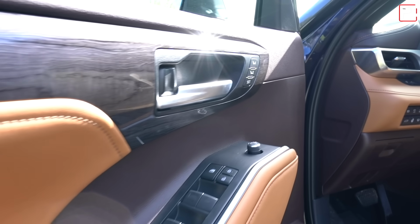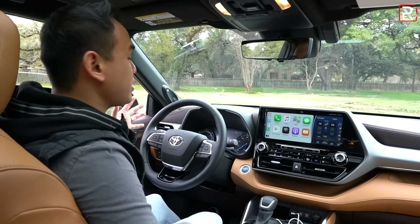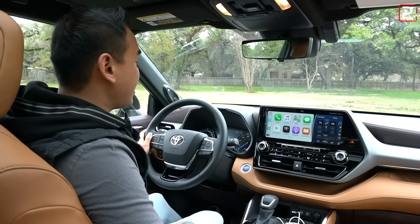That faux wood grain trim. All the windows are one touch automatic up and down, which is again, very nice addition. I think a lot of buyers are going to really like that.